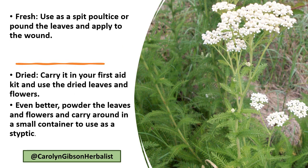You can use it fresh as a spit poultice: pound the leaves and apply to the wound. You can dry it and carry it in your first aid kit and use the dried leaves, and even better, powder the leaves and flowers and carry it around in a small container to use as an antiseptic.